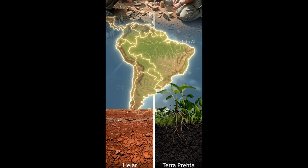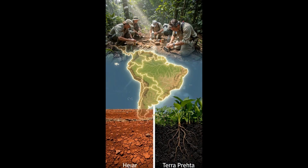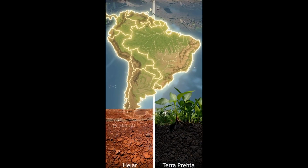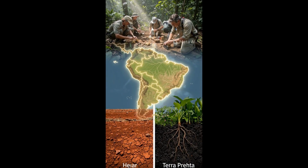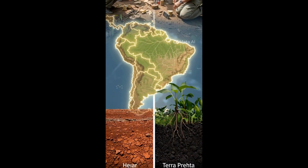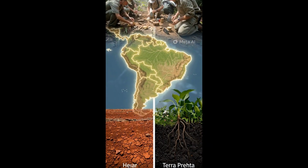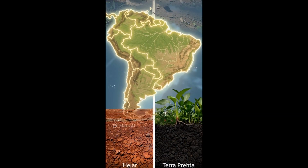The carbon locked inside those Amazonian soils hasn't degraded. It's still there. And that stability, that refusal to break down, is what makes biochar one of the most exciting tools in agriculture and climate science today.